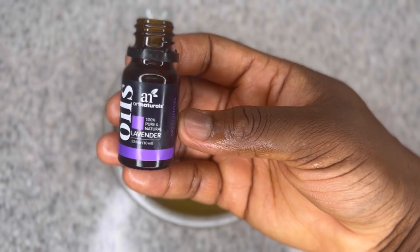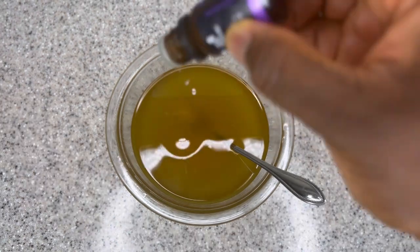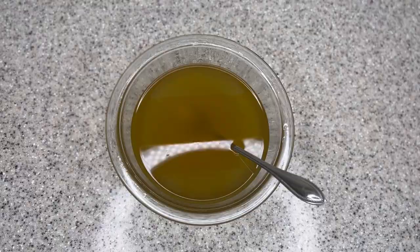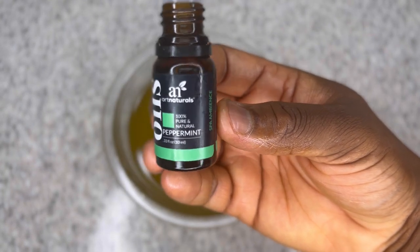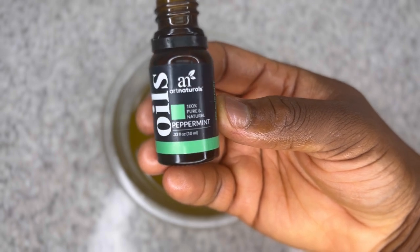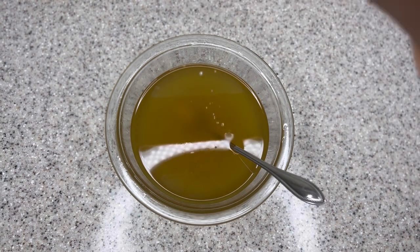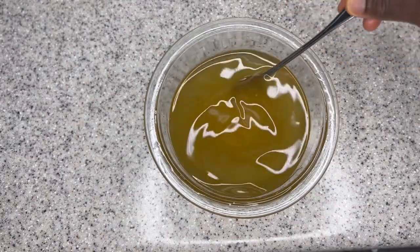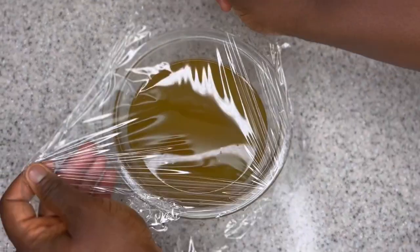I'm also going to add my essential oils, and my first essential oil I'm going to add is my lavender oil. We already made our own lavender oil with this recipe, but it's always good to add some essential lavender oil as well. I also added some peppermint oil. I just love how peppermint oil feels on my scalp. Aside from that, I love the fragrance and also its benefits. It's going to help treat your scalp of dandruff or any issues that you have, and also make your whole recipe smell really yummy.